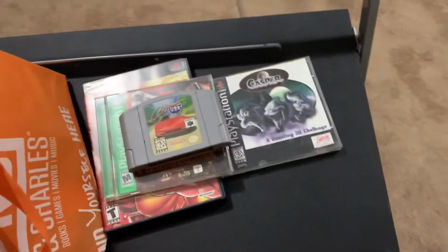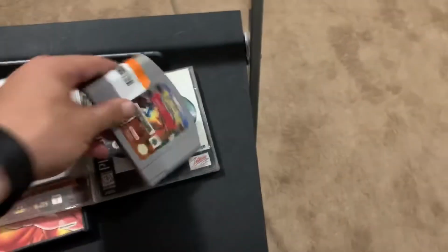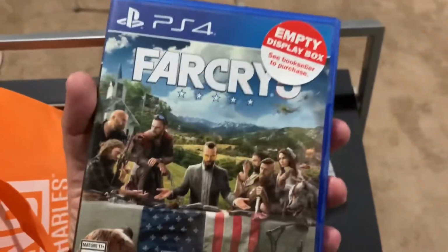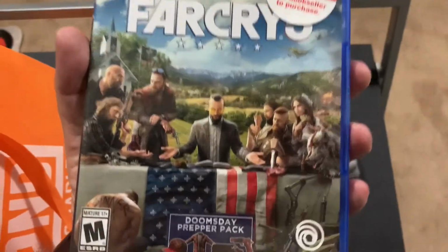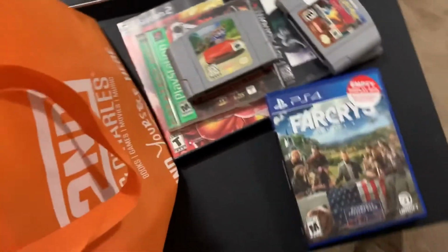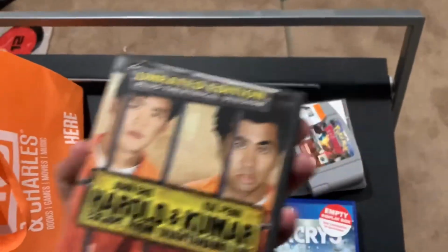We got Pokemon Stadium. Super happy about this. We have ourselves a PS4 game in Far Cry 5. Amazing series. Can't wait for Far Cry 6 to come out for PlayStation 5. And finally, our freebie. Harold and Kumar Escape from Guantanamo Bay.